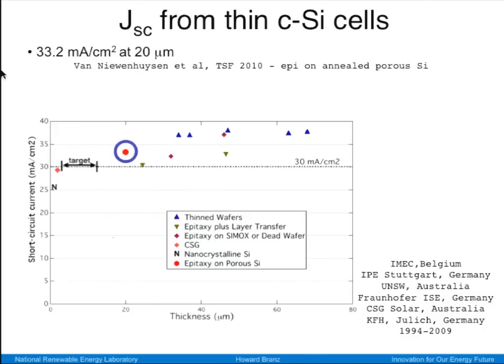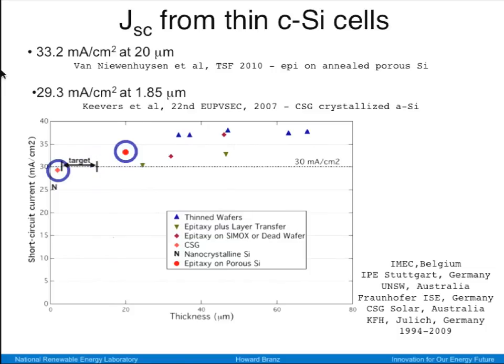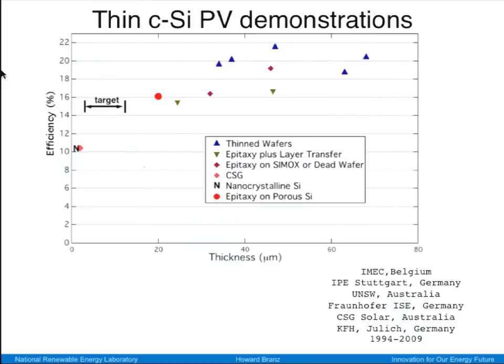So the critical ones to look at, though, is this 20 micron cells, epi on annealed porous silicon, well over 30 milliamps from IMEC. This one's almost 30 milliamps per square centimeter at 1.85 microns, and what you'll see on the next slide is not such great material. So we think you can get to the current targets.